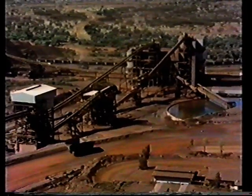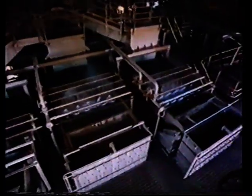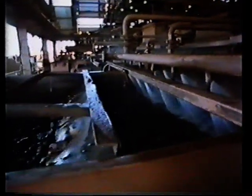The principle? Simply iron sinking through a high specific gravity medium. The larger particles are fed into slowly rotating drums. Iron ore sinks through while the lighter waste floats away.